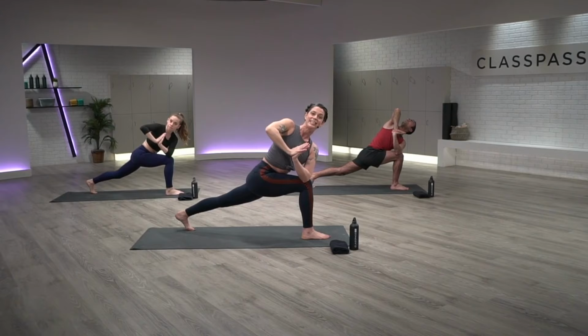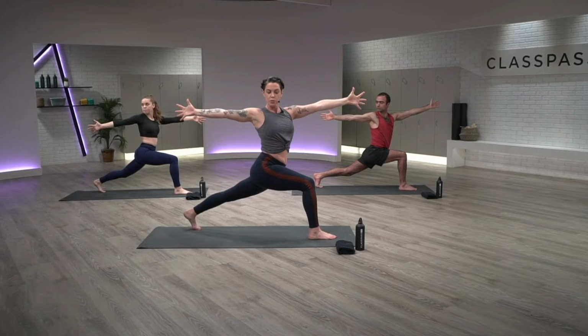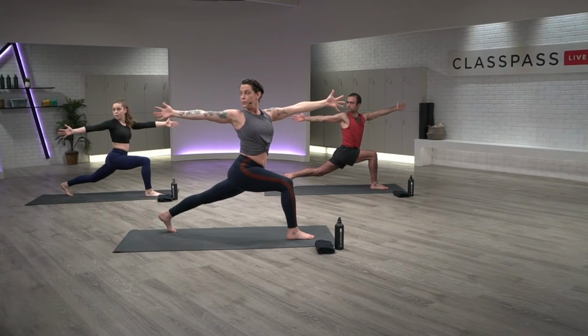Last one. Good, listen, we're gonna go to a T-twist. So bring your right hand back, take your left hand forward. Squeeze your thighs together. Really spread your fingers wide, bend into your front knee. Last two, breathe in. Breathe out, maybe look towards your right thumb. Take one more breath in. Take one more breath out.